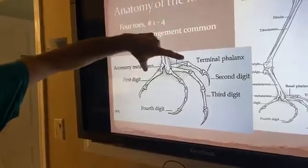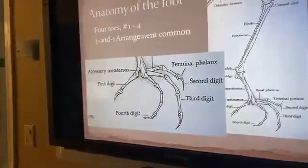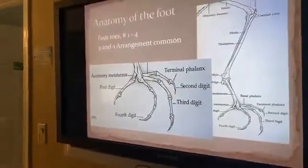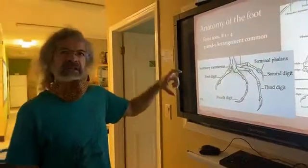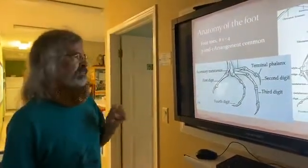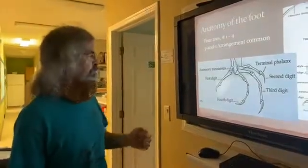Number 1 and number 2 are typically the strongest ones, and you'll see in some of the images I'm going to show you. They're bigger, more well-developed, and also typically have the largest talon attached to them. But that's going to vary greatly with species and groups of birds.